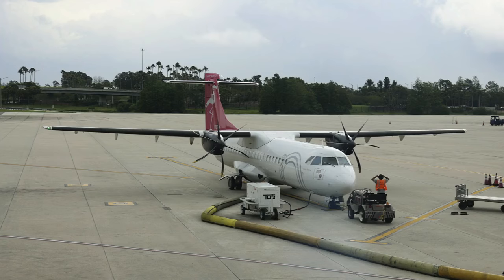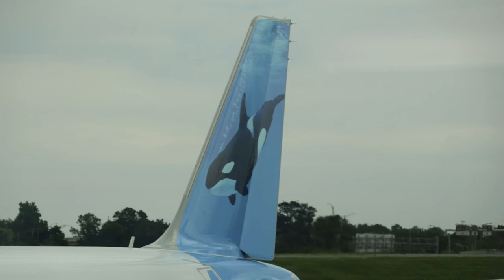Here's the silver ATR. I can't remember if this was moved over to a remote stand or if this is where it parked to begin with, but I think this got moved over, so really cool little tug right there too. Really awesome to see the GPU as well. Certainly quite a bit going on with this aircraft, so very cool to get to catch it right there. Looking very good, and I believe we get some pushback shots. There's that Orca looking very good with the bubbles.